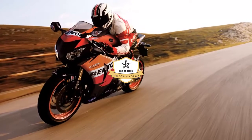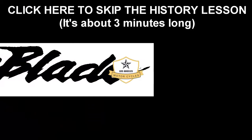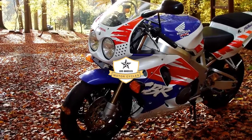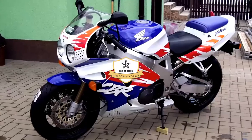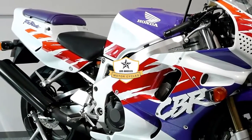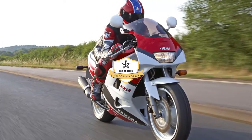The FIREBLADE has been Honda's top-of-the-line supersport bike for the last 24 years, which is how old I am. When it was first released in 1992 as the CBR1000RR, which was an 893cc inline-4 supersport that weighed just 453 pounds wet, it was the lightest supersport bike out of the competition. To put into perspective how game-changing this bike was, the next lightest superbike was Yamaha's FZR1000, which weighed in at 520 pounds wet. That's nearly a 70-pound difference.